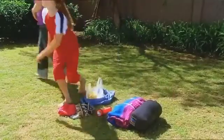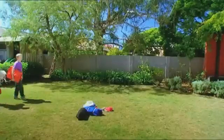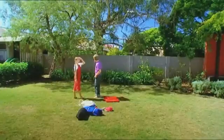Looks like I'm gonna have to save the day with a brilliant idea. To the explorer's shed. There's always something useful in there. This is good. A tarpaulin and some rope. Maybe we could tie it up to a tree and make a shelter.